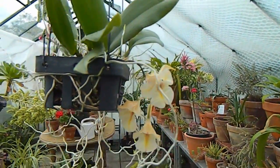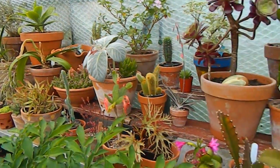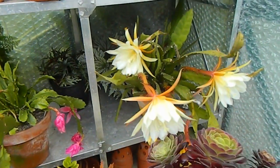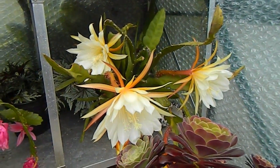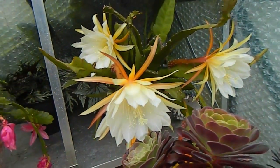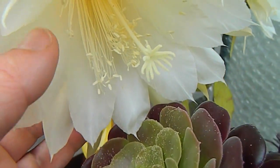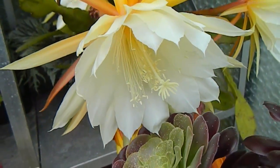And just while we're in the greenhouse here, this isn't a greenhouse tour, but I just want to show you something down here that has come into flower. It's an epiphyllum, the yellow one called Cooperi, and these only last a couple of days. Each bloom only lasts a couple of days, so I just want to make sure to show you. I've got 3 open at the moment, and see how this one is shedding its pollen down on the aeonium here. That'll do you no good.